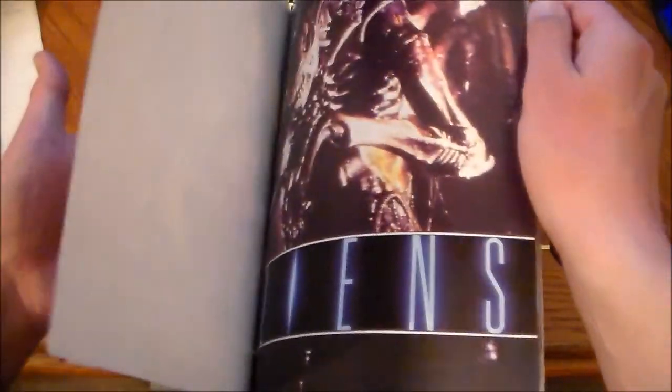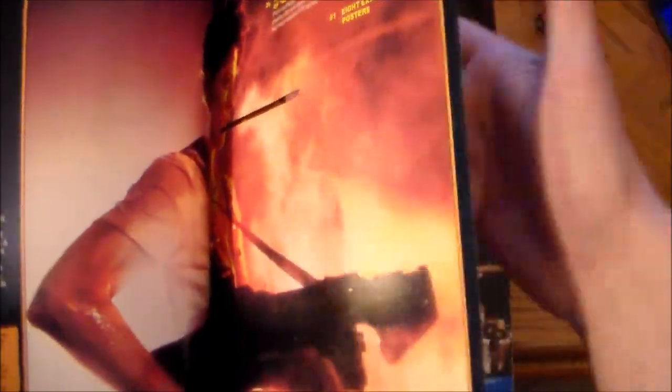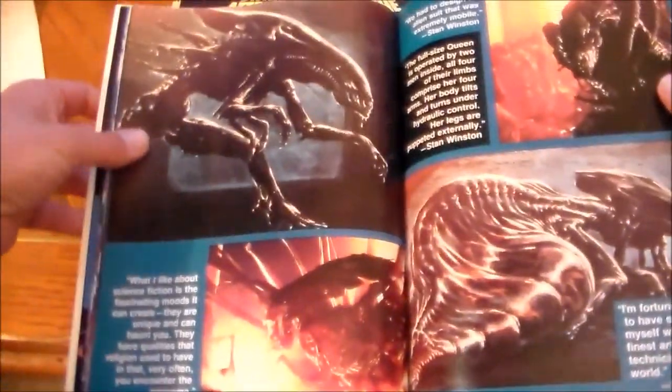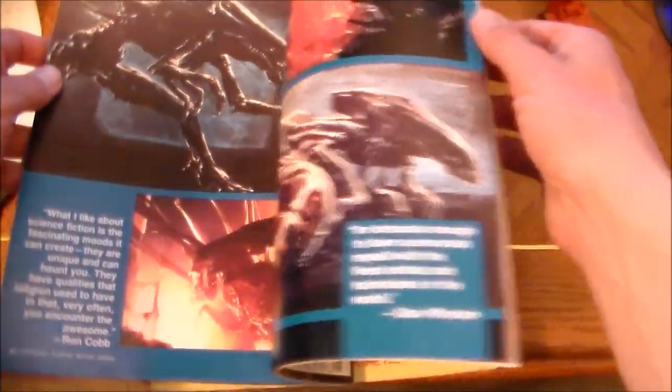I know I'm always clipping the edges, maybe it could be a bit higher, a bit lower. Oh my god. Why would you cut bits out? Jerks. Oh well, still pretty cool. Even with these weird random lines cut out. I don't know why they would do that, but whatever. Used magazine, what can you do? Full color Aliens book. Very badass. That art. Very badass. Alien Queen early design sketches.